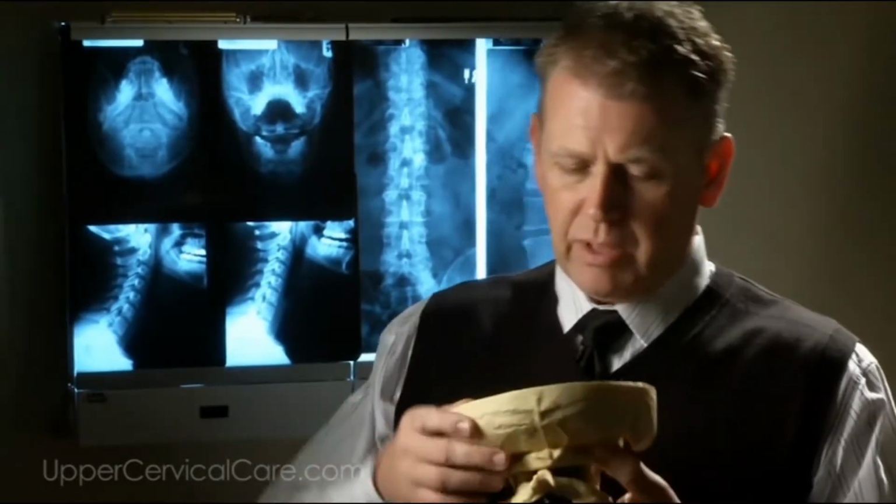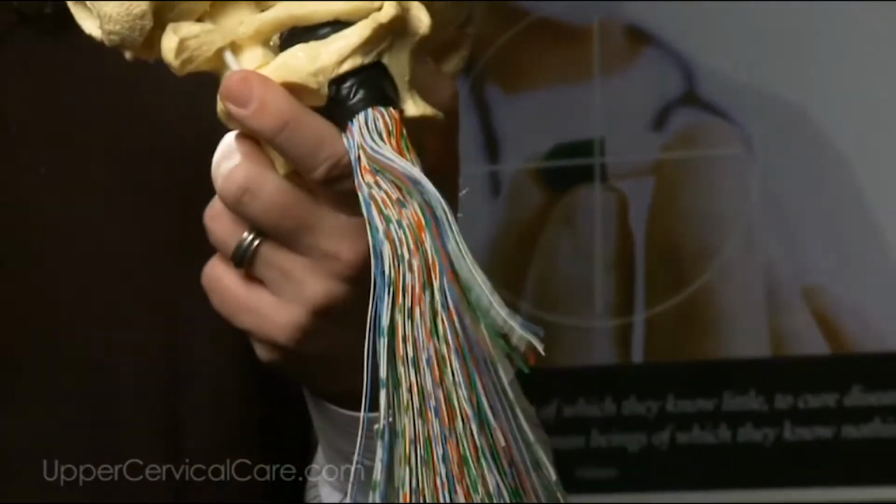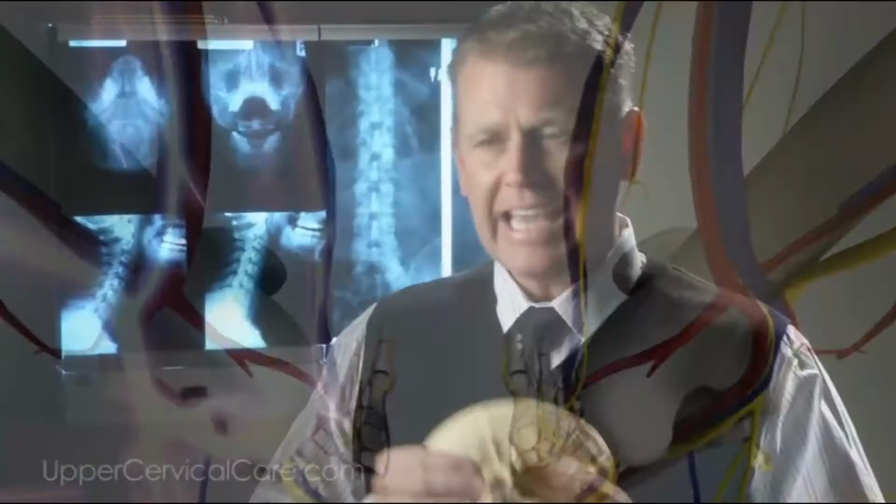So let's say, for example, you eat a candy bar, okay? Sugar goes into your system. All right, now in the stomach you have sensors there that will send a message to the brain, telling the brain, hey, we got sugar in the digestive tract. We need to get the sugar out of the digestive tract into the bloodstream. So then the brain sends a message down to the pancreas, telling the pancreas, hey, we need to produce insulin. Well, let's say there's a bone misaligned here, and it's interfering with that nerve flow to that pancreas.